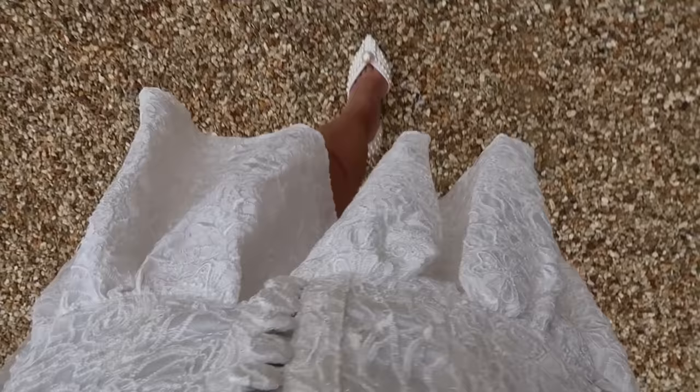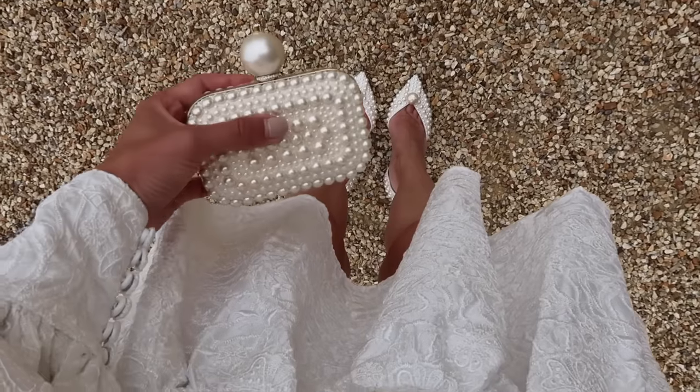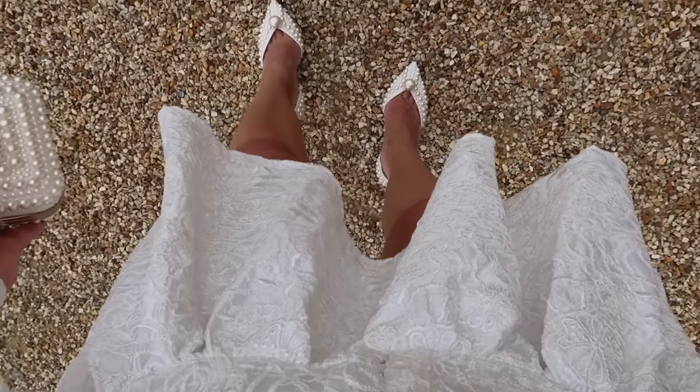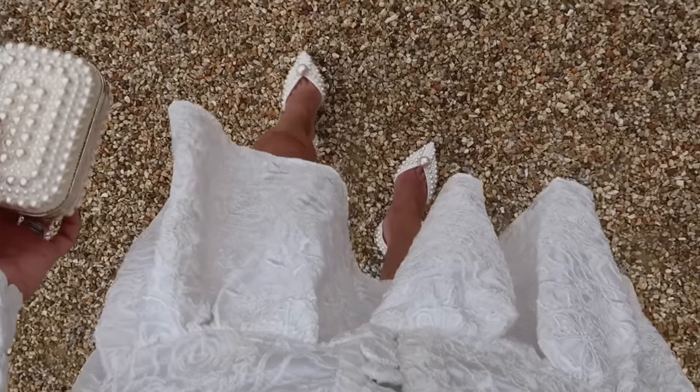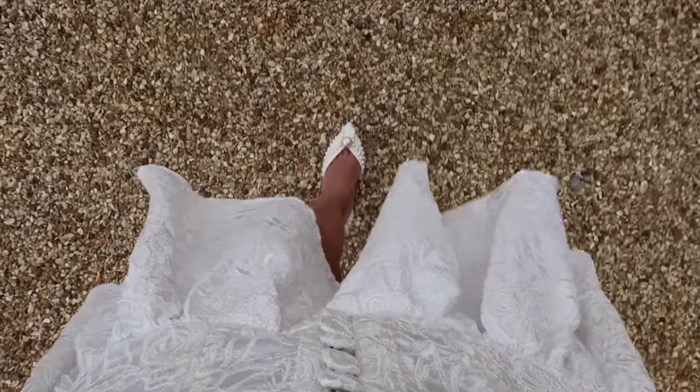Rose goals. I am wearing the most wonderful pair of Jimmy Choo shoes. I can't believe I've not had these before. They are so nice. And I've got the bag to match. This is such a cute size. And this outfit is giving me such wedding vibes. Obviously, like, it'd be my own wedding. If I was going to renew my vows, this is what I would wear. Oh my goodness, it's so perfect.